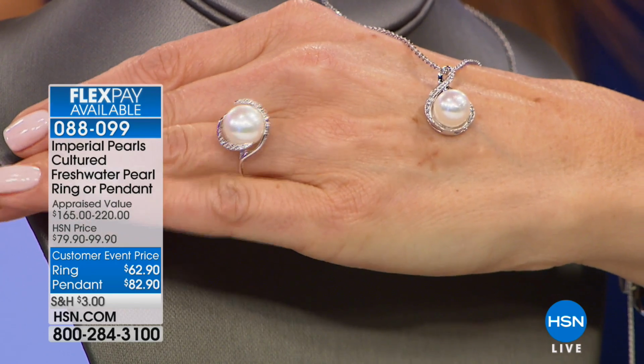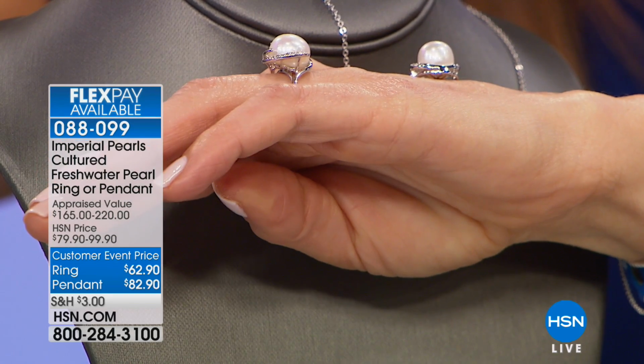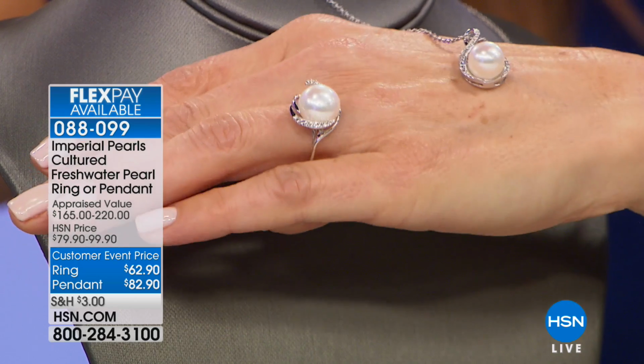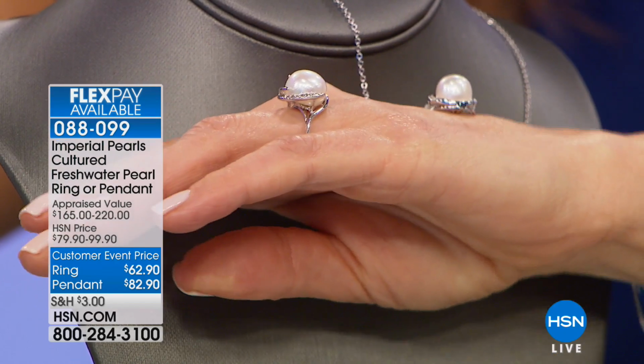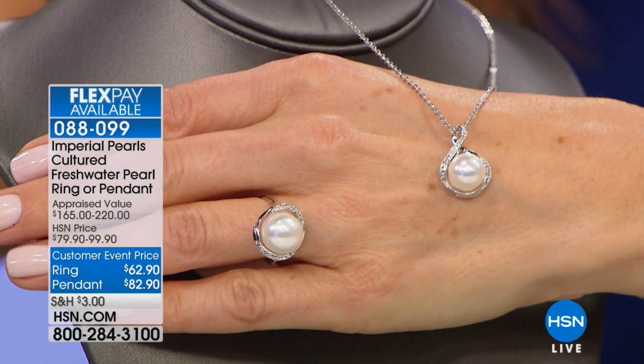Now, when we talk about the button shape, it's a natural shape of pearl, where one side of the pearl is a little bit more flat and the other side is dome shape. It creates the illusion of a perfect round, but it actually sits into jewelry much better than a round pearl because it sits closer to your finger with a lower profile, or closer against your chest, and doesn't flip.